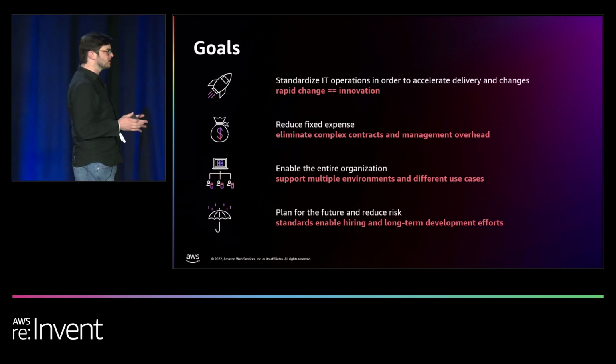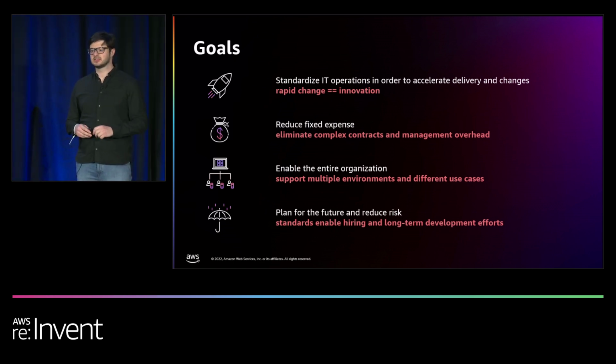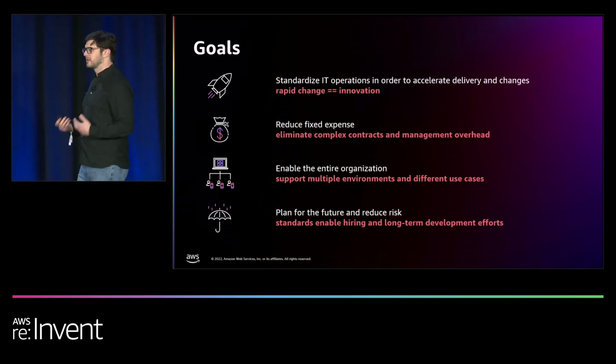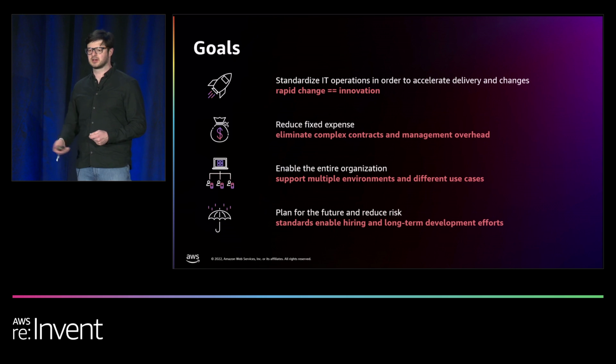So these customers that are running EKS, what are they looking to do? There are 4 key goals that customers are asking us for. The first is that they want to standardize IT operations in order to accelerate the pace of delivery and the amount of changes that they can make. As you're probably familiar, the faster that you can safely and reliably change a system, the faster you can innovate, because innovation comes from trying new things. It comes from experimentation. Not everything is going to work.